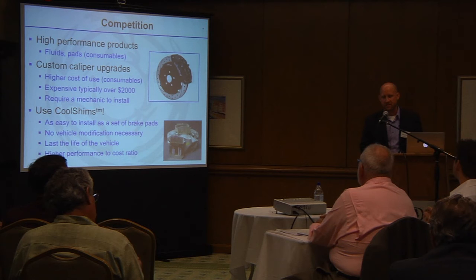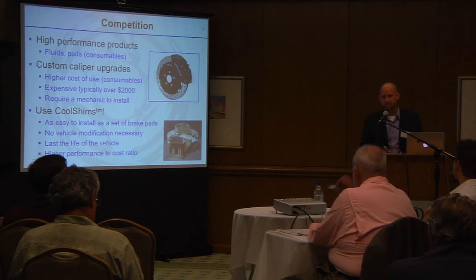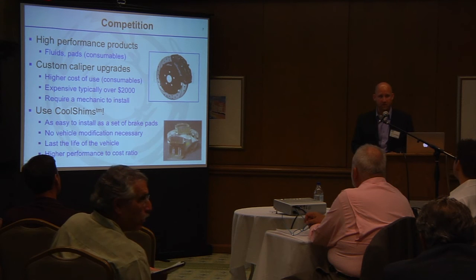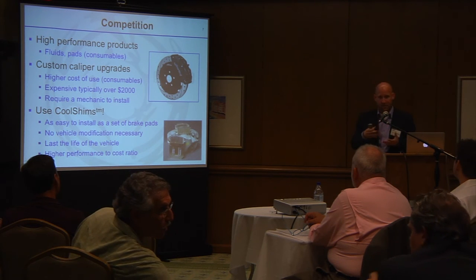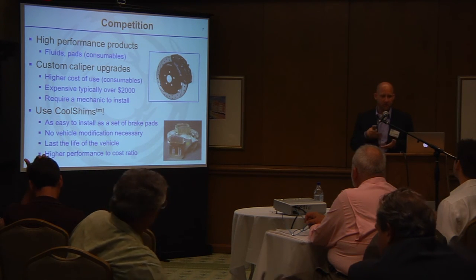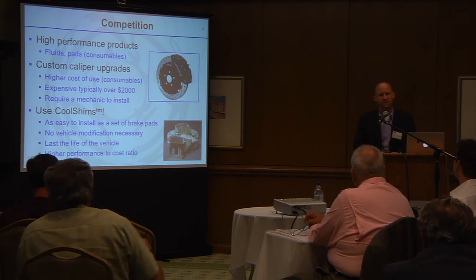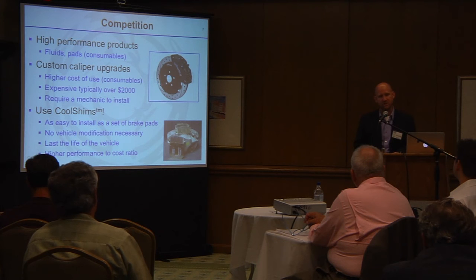So nobody's directly cooling the brakes? No, not in the manner we do. People put ducts on the brake calipers, but the heat is inside the brake caliper. What this does is it brings it out into the airflow so that the ducting that people could do is much, much more effective, 20 to 30% more effective.